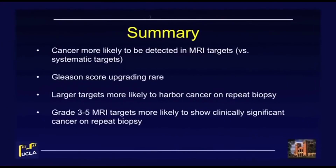In summary, cancer was more likely to be detected in MRI targets as opposed to systematic targets. Furthermore, Gleason score upgrading was rare among this cohort. Larger targets, based on cancer core length, were more likely to harbor cancer on repeat biopsy. Finally, grade 3 to 5 MRI targets were significantly more likely to show clinically significant cancer on repeat fusion biopsy.